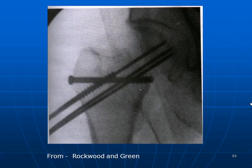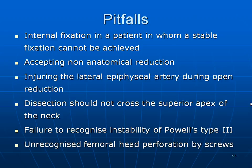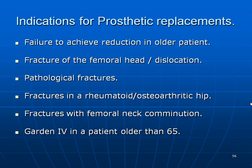This is what Rockwood and Green is proposing now, to fix the calcar fragment with a transverse screw. But I have not done this because I do not accept that there could be a parallel screw versus a cross screw acting together. What are the pearls then? Compression of the fracture, cortical support of the implants in osteoporotic bone, angle of guide wire, pilot hole may be expanded slightly. Pitfalls: internal fixation in a patient in whom a stable fracture cannot be achieved, accepting non-anatomical position. Dissection of the neck should not cross the superior aspect of the neck. Failure to diagnose the instability and unrecognized femoral head perforations.